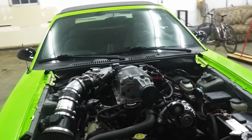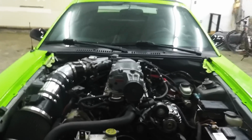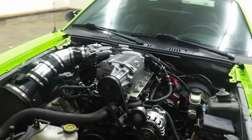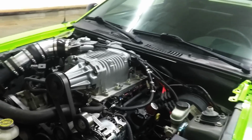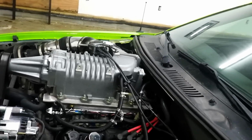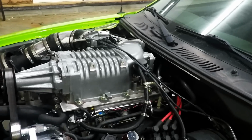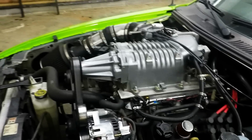Yes, I do know that my engine bay is a little untidy. That's mainly because if you find any problems, it's not necessarily easy to fix when you make it pretty. Everything's all tucked away nice and stuff, so I'd rather have it out in the open while I'm working on it. And then once I got everything dialed in, figured out, then make it pretty. So that's kind of how you see my setup now.